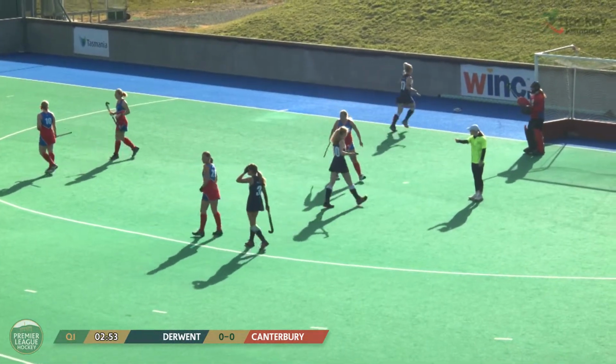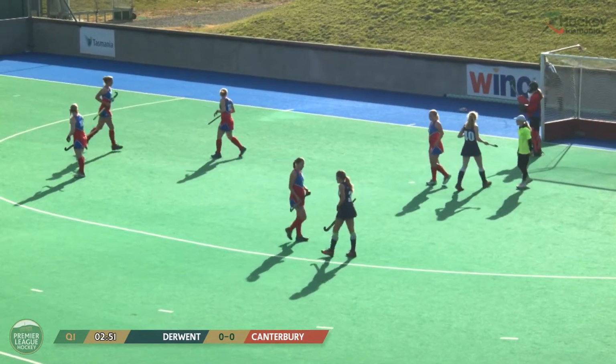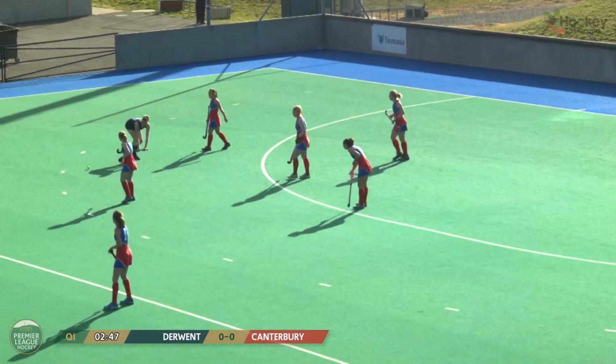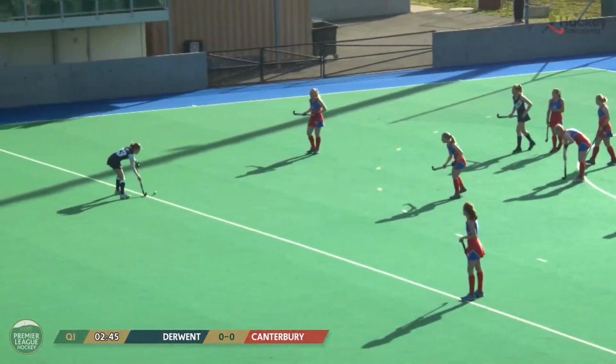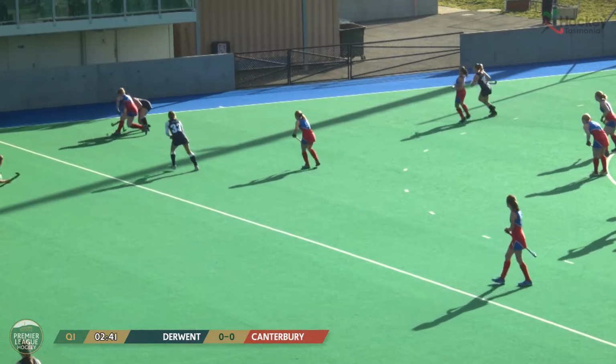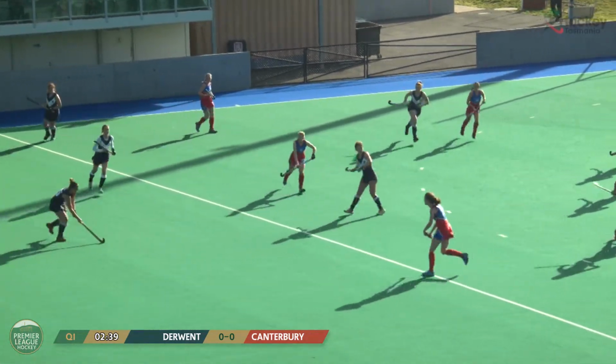But I'm just a little bit concerned now that for all Derwent's attack, they don't seem to be connecting too cleanly in the circle and around goal. So they might just struggle, despite having all the circle entries at the moment, to score.